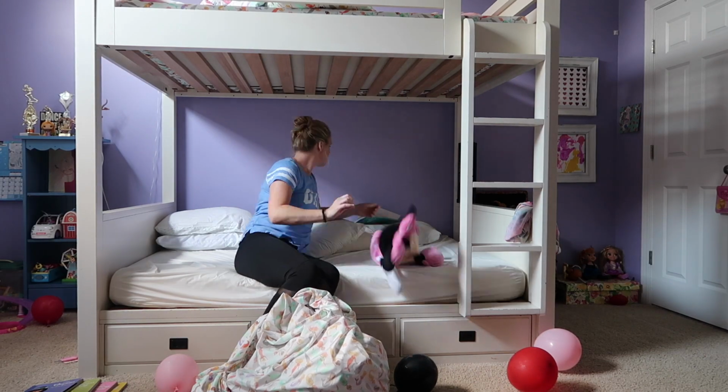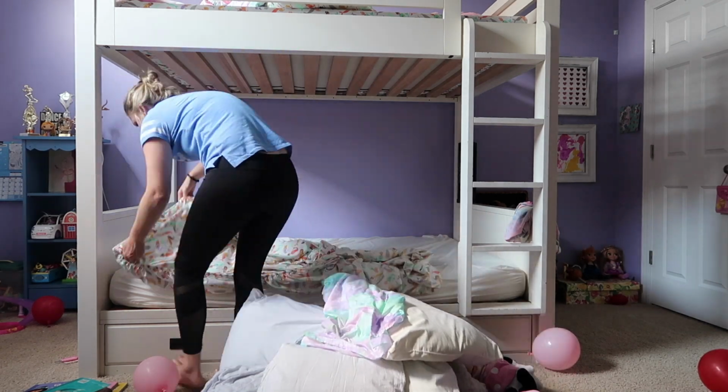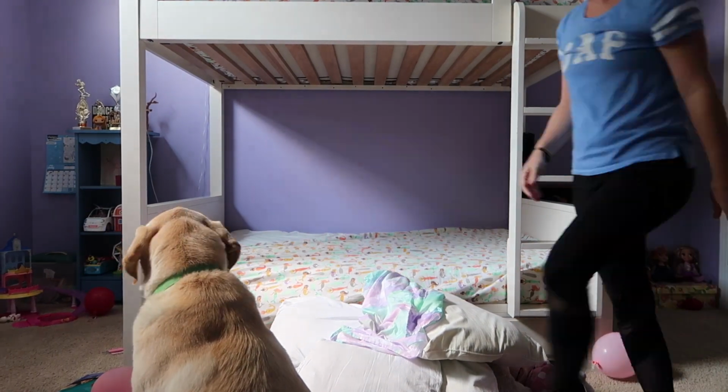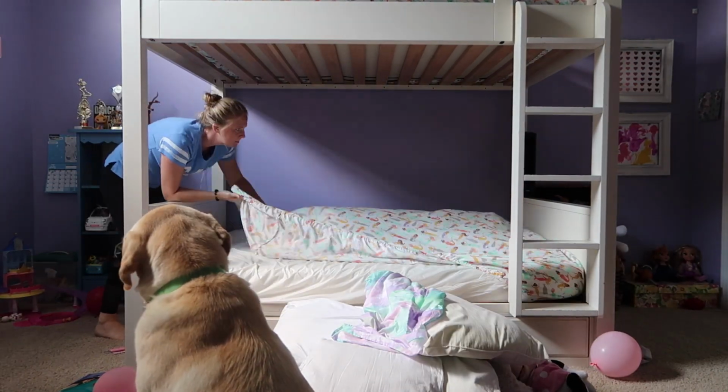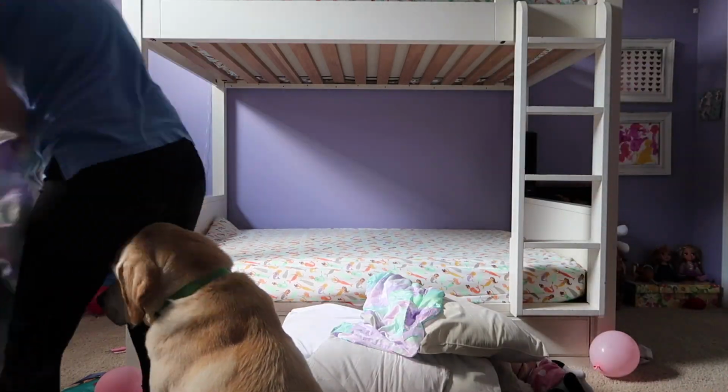Now that Jane's sheets are finally finished, I go ahead and make her bed. Her bed is the hardest to make because you can see it just has those bunk bed walls, and then the ladder, it's just very tricky to make. Not as easy as the others, at least.